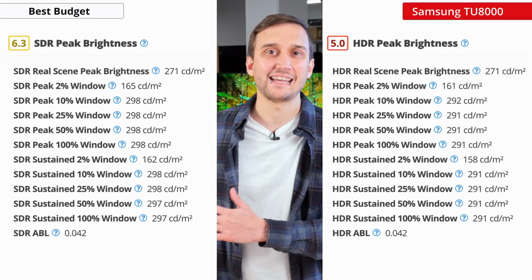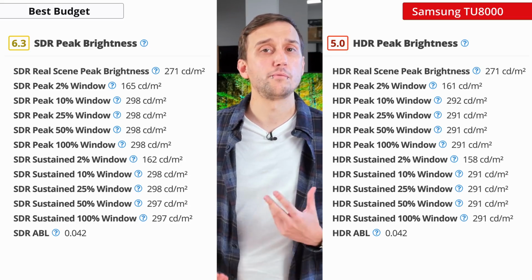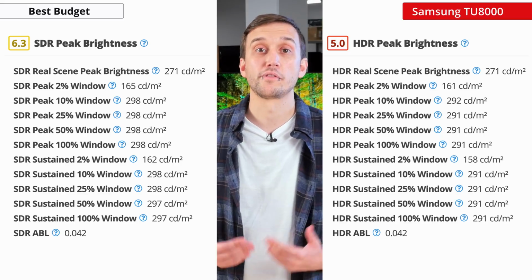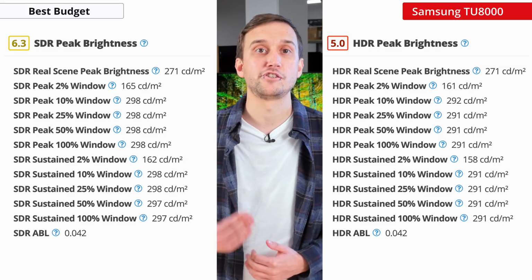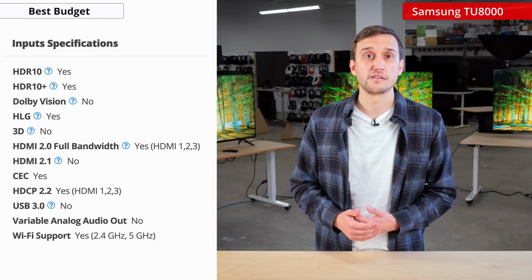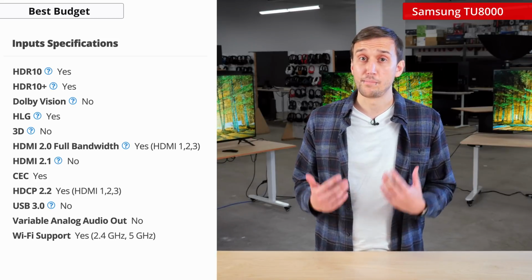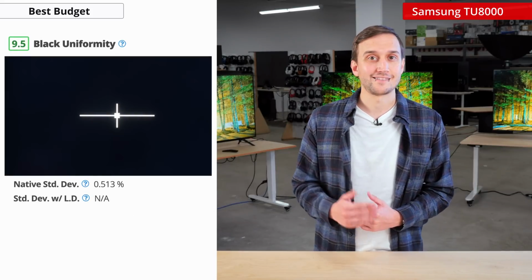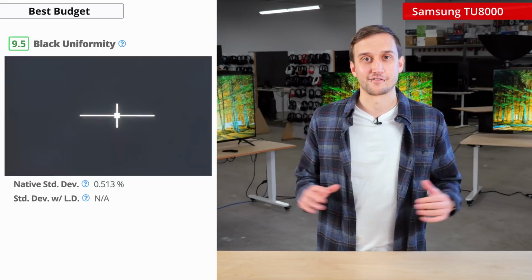This TV also can't get nearly as bright as Samsung's higher-end models. This means that not only will it have a hard time overcoming glare if you watch a lot of daytime TV in a room with a lot of windows, but it also can't get nearly bright enough to properly display HDR content. So while this TV does support HDR10+, you likely won't notice too much of a difference, and for HDR content to really pop, you'll want to look at a higher-end model that's able to get brighter. On the bright side, black uniformity is remarkable, so black scenes look even all across your screen.